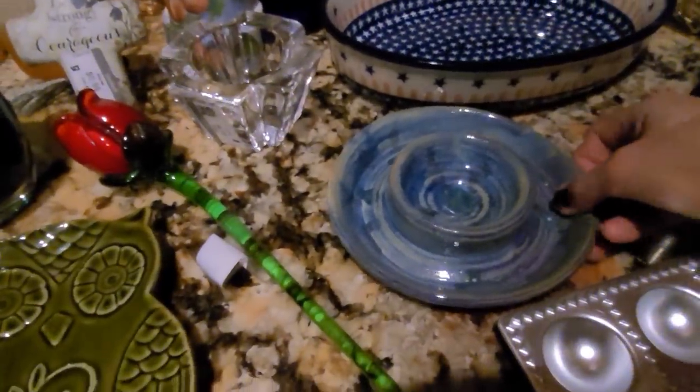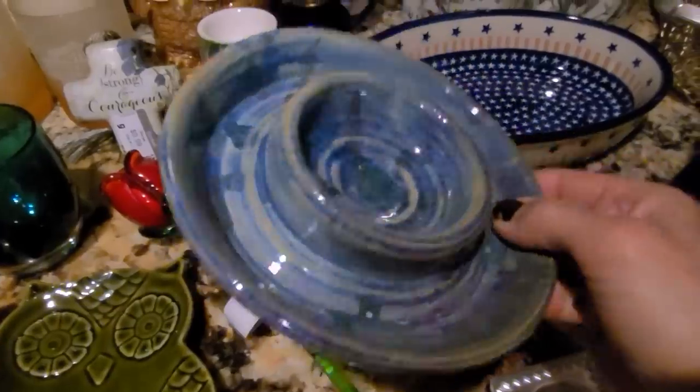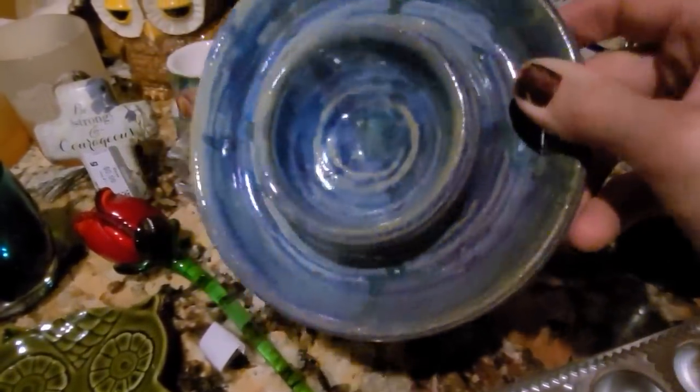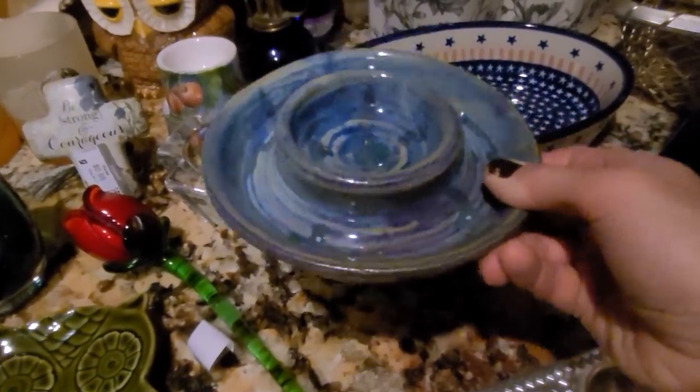This is a fabulous project piece. It's a trinket dish made by Joby. I paid $2 for it. It's a lovely swirl glaze blue, and I am going to ask $15.